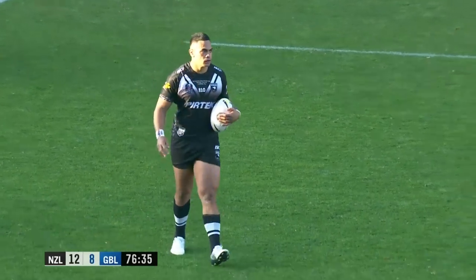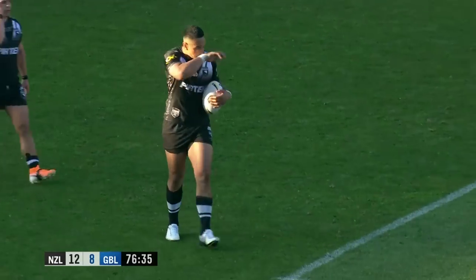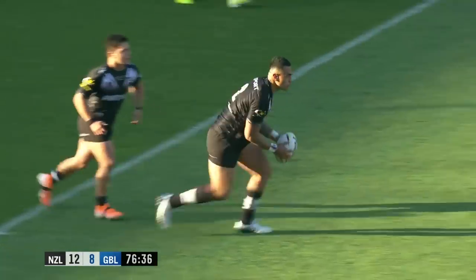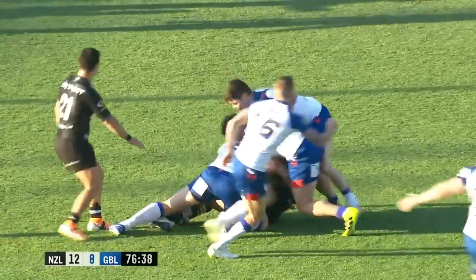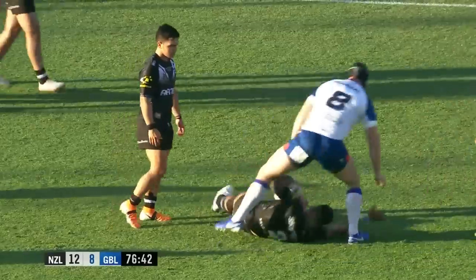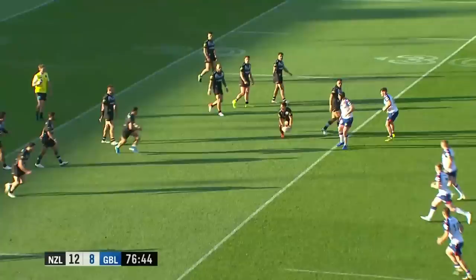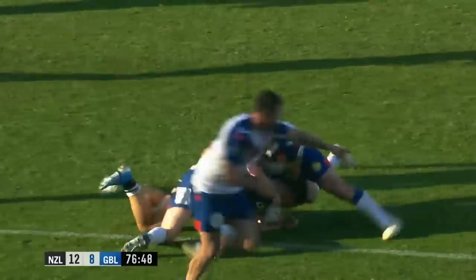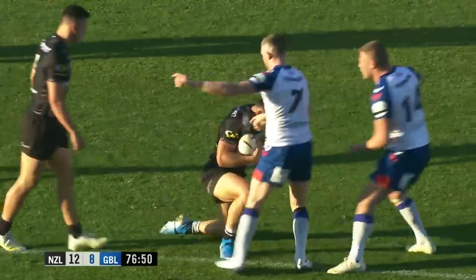Don't forget, folks, to stay with us on the broadcast. We have the third game coming up between Australia and Tonga, and I can tell you 90% of the crowd here at Eden Park right now are wearing red. We're expecting that crowd to really build up to kick off to that game.